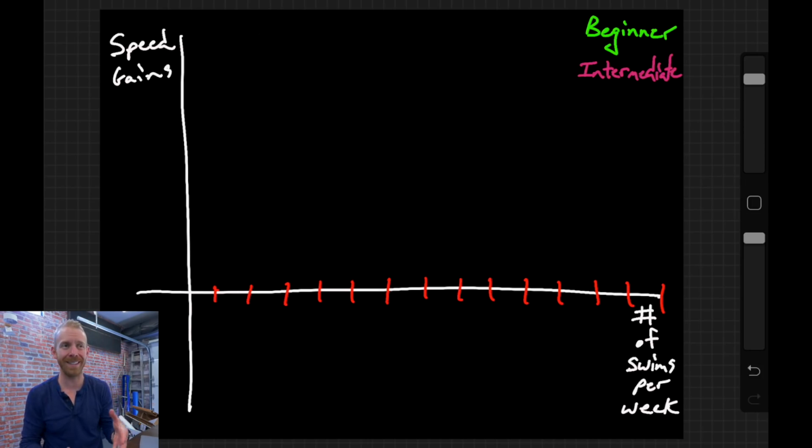Now, none of this is scientific, but this is a general approach and guidelines to swimming. Some people might be well beyond this, some people might be well below this, but these are really good rules of thumb to understand how much swimming you need to do to get speed gains. So this isn't how fast you can get, this is how much you can make yourself faster. So this is you against you. This is the difference in how much faster you can make yourself.